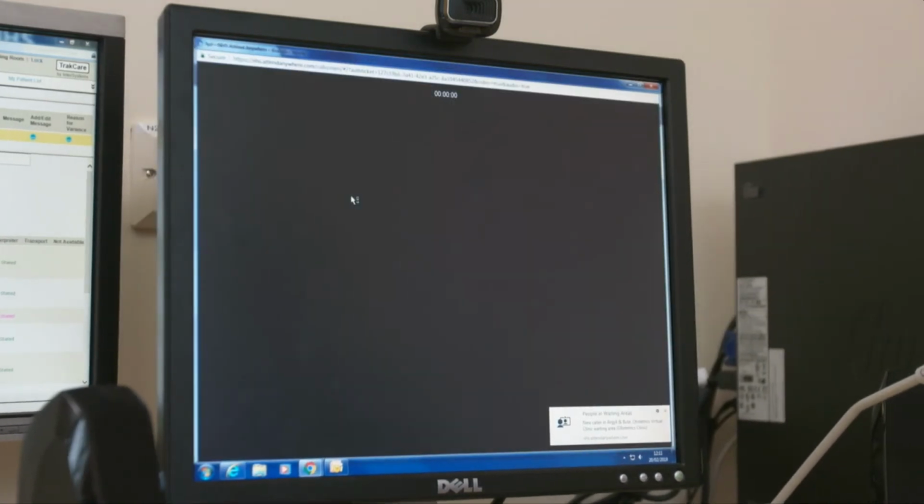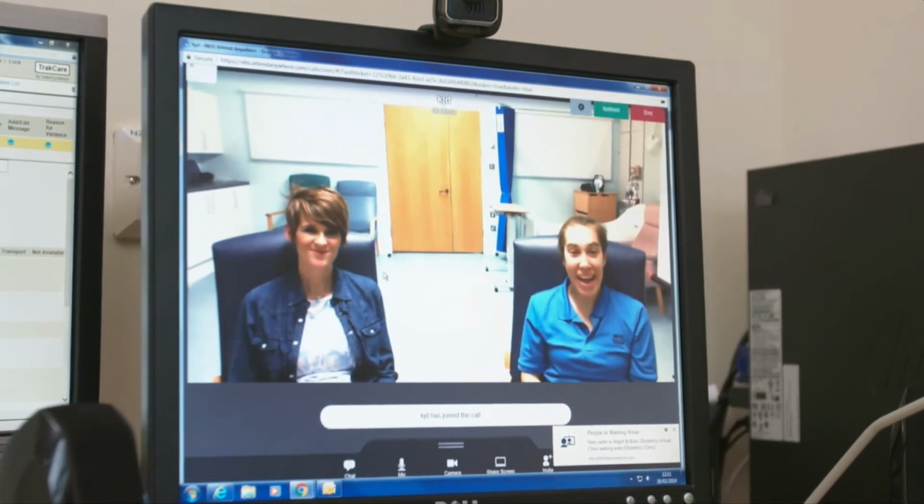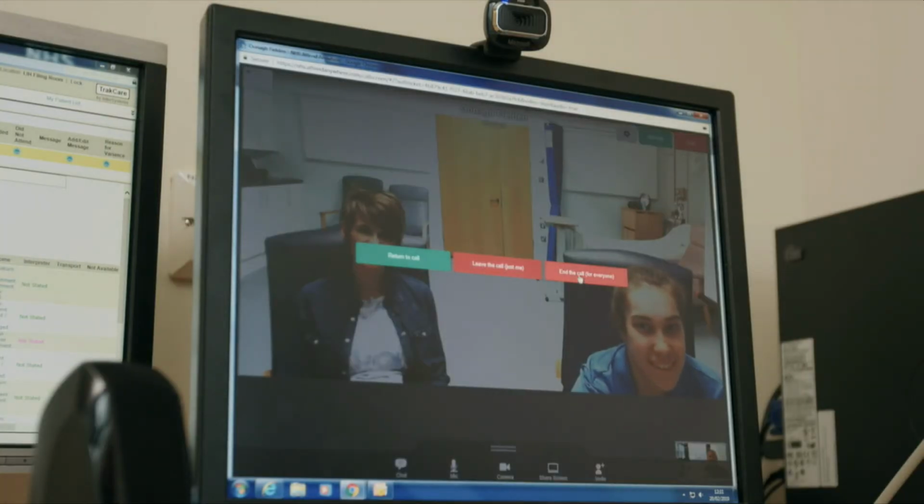You click on them and your patient appears in front of you. You have your conversation with your patient and then you end your call by clicking off. It's an incredibly simple, straightforward process.